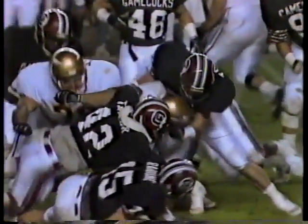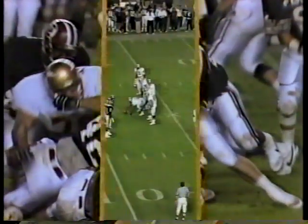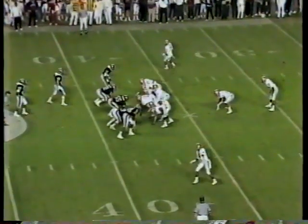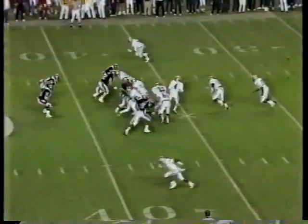Gamecocks, number 42 in black. Sliding that hand down. I don't know. David Taylor. I don't know if... oh, there it is, coming in late now. Looked like it wasn't Taylor. Looked like it was the fellow I couldn't see his number, came in right after him. 1st and 10 at the 38.